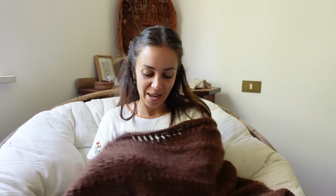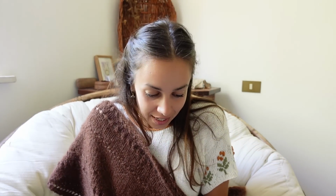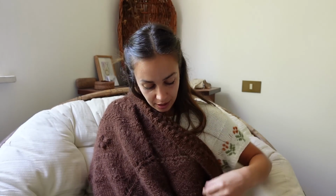But that was the yarn I used, and I used 4 skeins, so I had 8 skeins of this yarn in my stash. And yes, it's beautiful. It's a beautiful yarn, and I bought quite a lot of it because it was on sale, and yeah, I took that opportunity. So now this is the next project that I'm going to show you. So this was a very happy project for me.